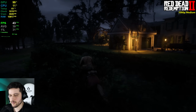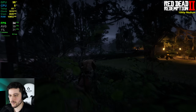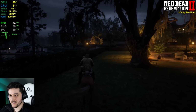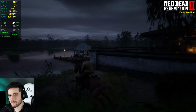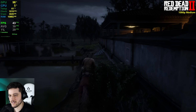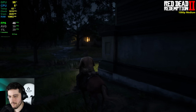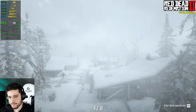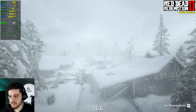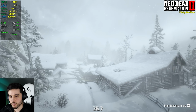That is great. Well, I now remember that the original GTX Titan, which is also a Kepler GPU, it didn't really perform that well here in Red Dead 2 whatsoever, so it's not really that surprising that the 780 is not doing that good of a job, but it's still playable. I'm just gonna run the benchmark run here. Alright, seems like in snowy areas you get pretty similar FPS to what we were getting.